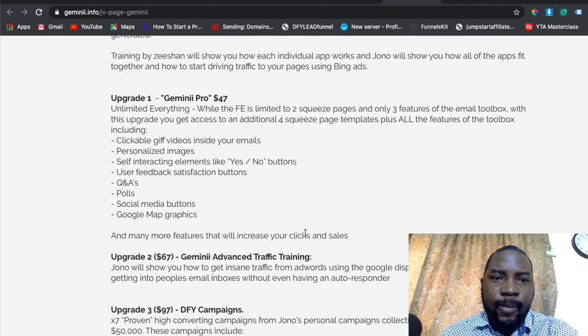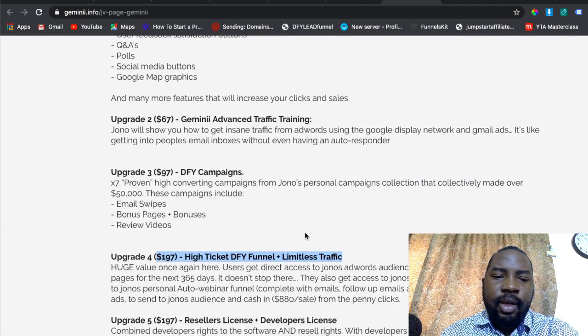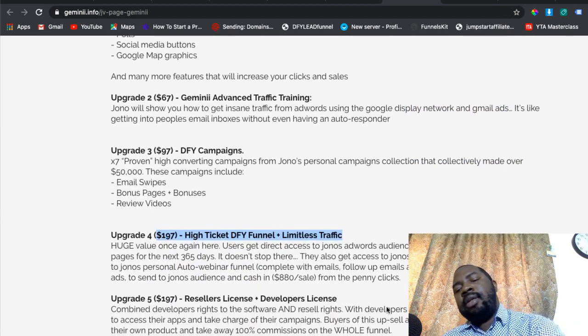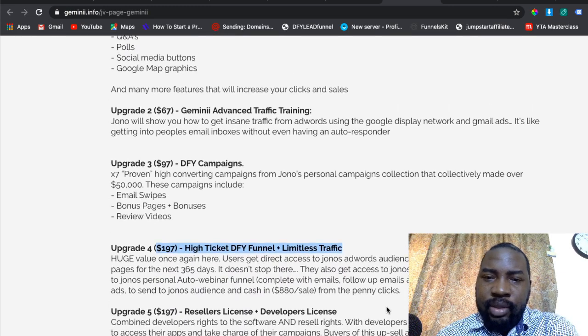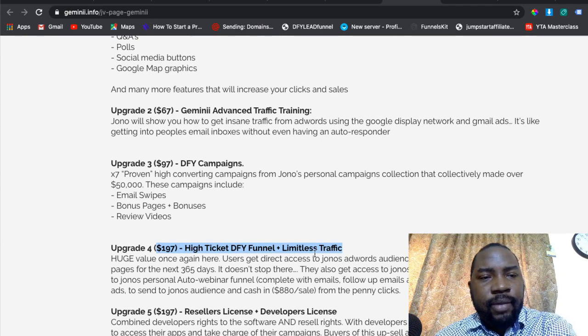Then this one is the license and developer rights. You can leave it, you don't need it. You'll be able to get 100% commission across the funnel. Okay, you can leave it.